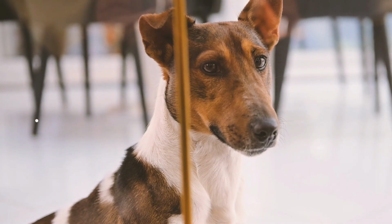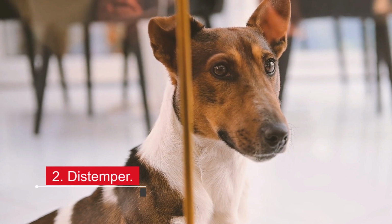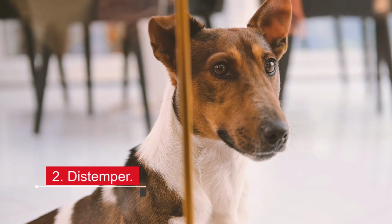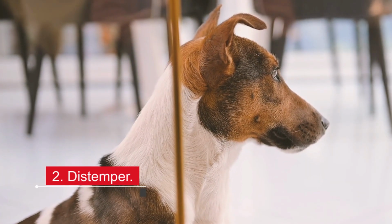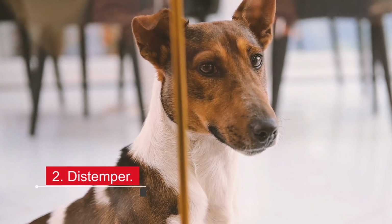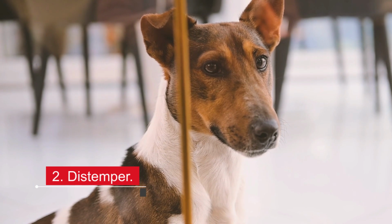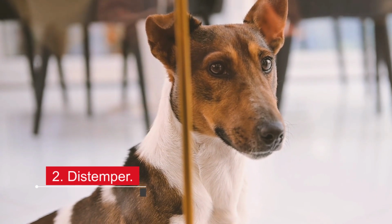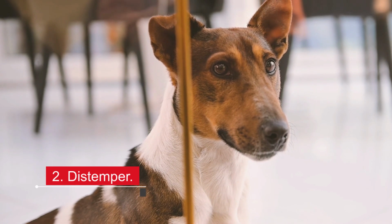2. Distemper. The distemper virus is another highly contagious and deadly virus that primarily attacks the respiratory, gastrointestinal, and nervous systems of dogs and puppies. The virus is usually spread through the air, such as by sneezing or coughing, or by sharing bowls of food and water.